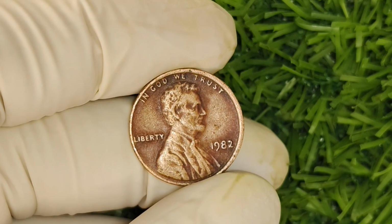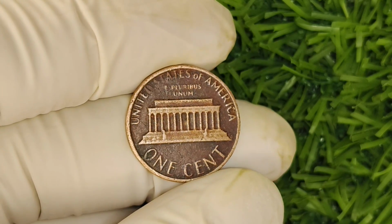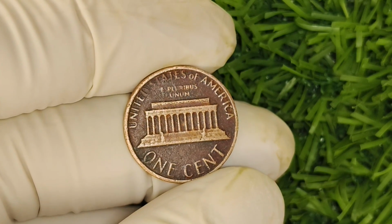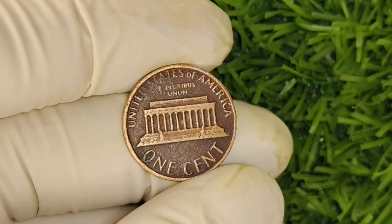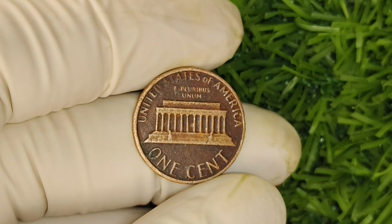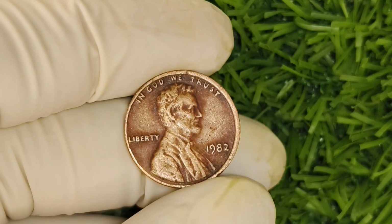Here's the deal. The Philadelphia Mint produced pennies in 1982 without a mint mark. That's normal. But all the small date copper cents were supposed to have been replaced during the switch to zinc. Somehow, one small date copper penny slipped through the cracks, and someone actually found it in their pocket change in 2016.